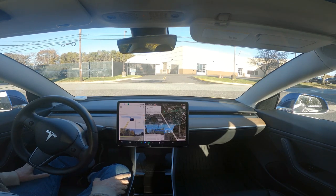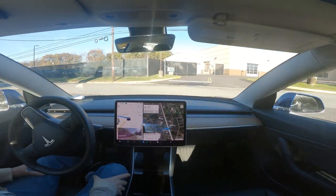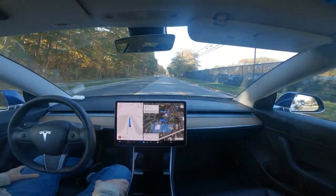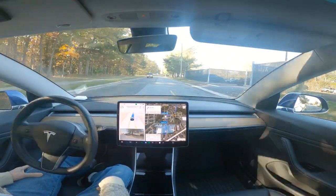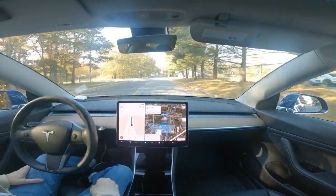Traffic coming from the left, and now there's a big truck coming from the right, but if it goes, it needs to go. Perfect. Although this is like a suicide lane, I think it's in right now. I don't know what it thinks it's doing here.